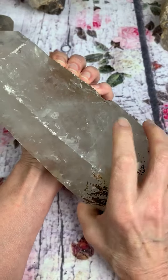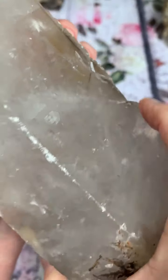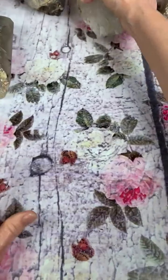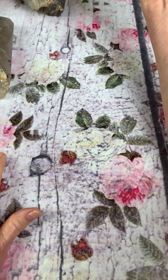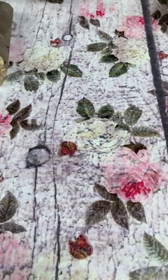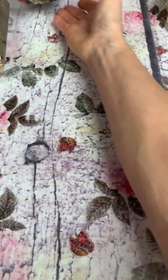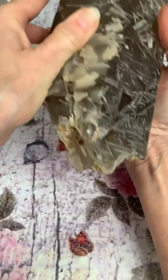Oh, she's got some rutile too. There's a rutile right there, black rutile. Alrighty, and she was 42. So we have two more, both 100% natural. We're looking at 40 minutes, but I'm gonna keep going and hope for the best.